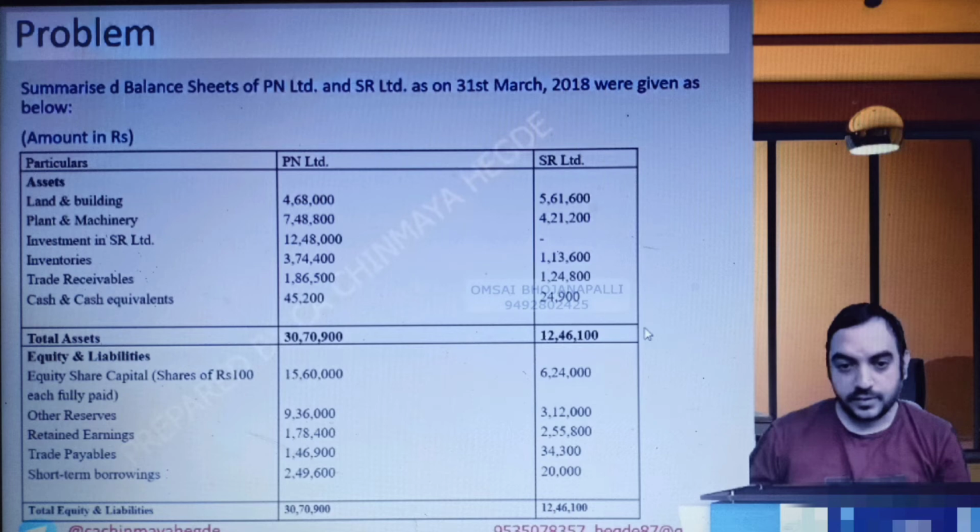So we are discussing various adjustments. Let's do this problem now. So come to this problem now. Summarized balance sheet of PN Limited and SR Limited on 31st March 2018. Problem number 48 is as follows. Hope you got the question. PN, SR, examination problem.